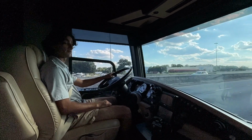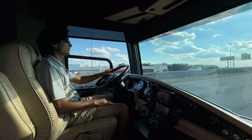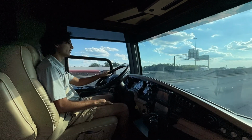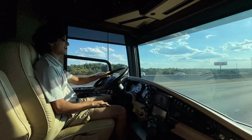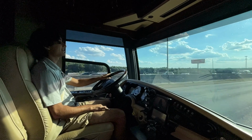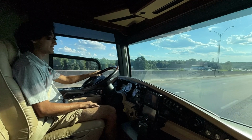The road noise is pretty minimal. I've got my vent fans on here. There's a couple little rattles and squeaks here and there. It's very easy to drive. That's the big thing you'll notice on the big K3 chassis, is you'll just hang out, and it doesn't want to move around a lot. It just wants to chill, and it feels heavy too.